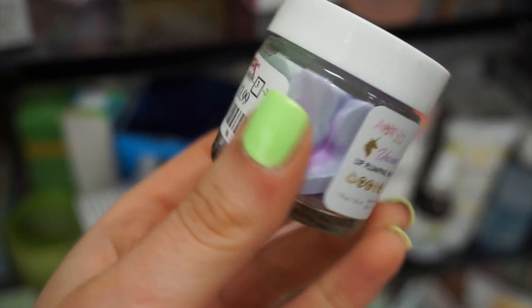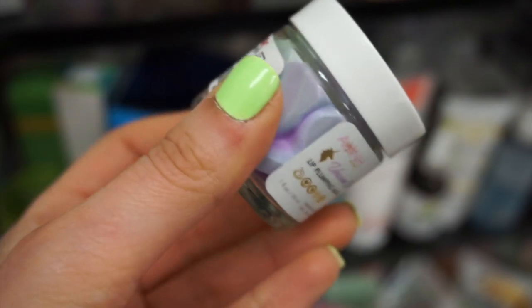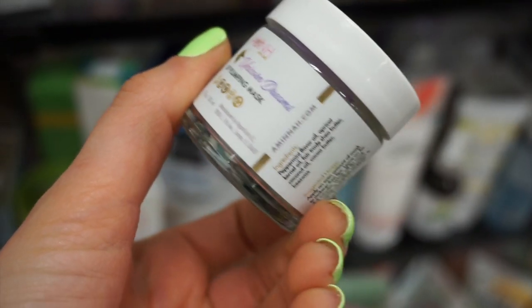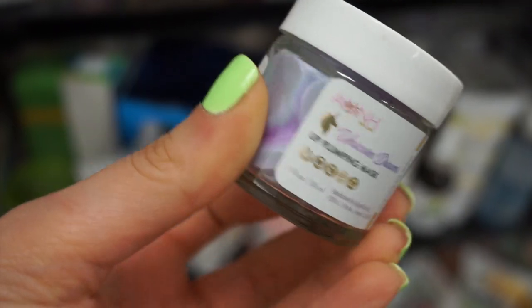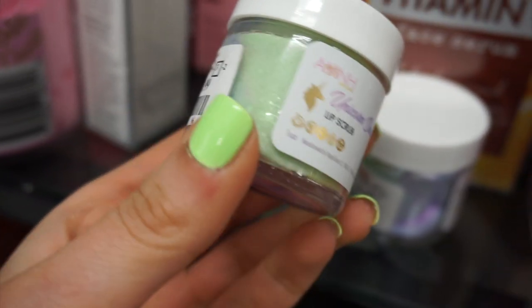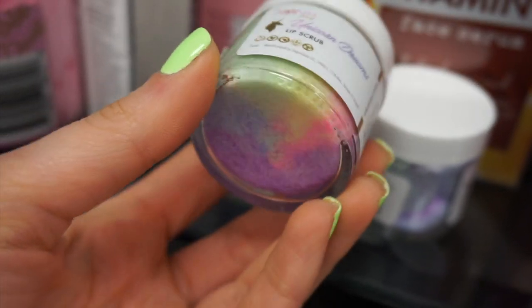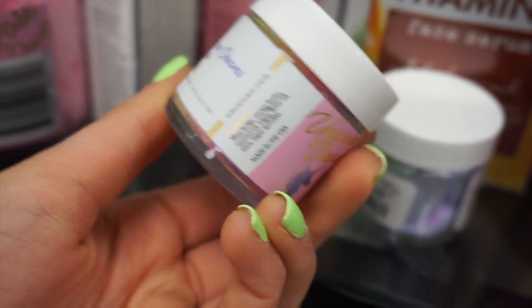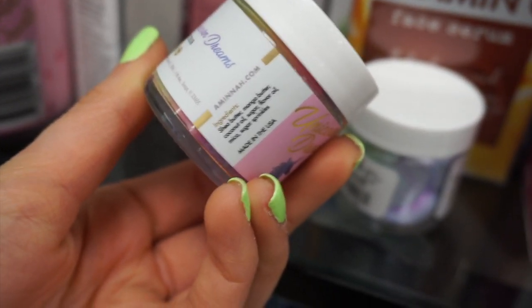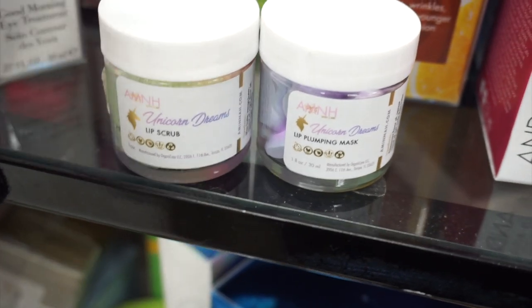Another AMNH find, this is the Unicorn Dreams Lip Mask. Look how pretty this is. Again, totally a dupe for Truly, if I haven't said it enough. So cute. I wish I could smell these. This is the Unicorn Dreams Lip Scrub. Look how fun. I'm like instantly attracted to these things. Obviously, it's like targeted towards us girls. We're like, ooh, pretty. We need to buy that. So fun. And here they are side by side.